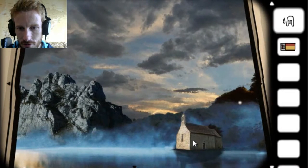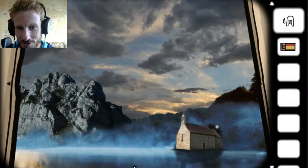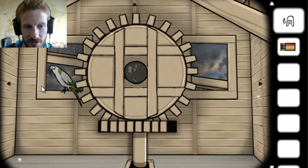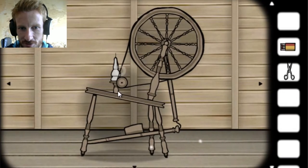Oh, see, this is what I mean with these games. They're kind of eerie. Like, that's a creepy little image there. And we can't see out the other window because of the stupid parrot. Here's a, what do you call this? Spindle?